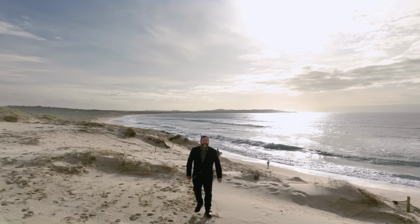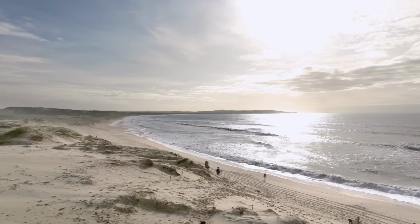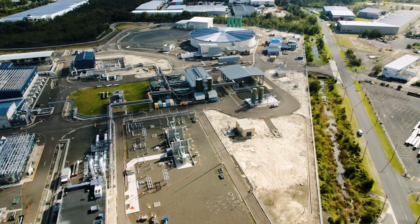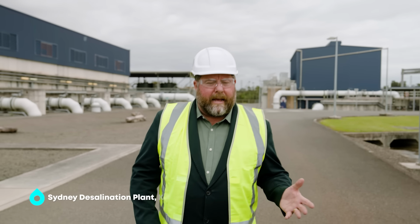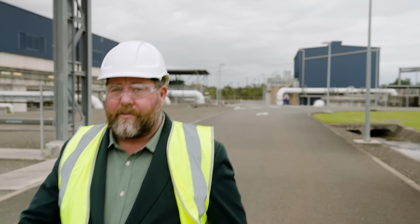Now, you might be thinking, Shane, mate, what are we doing at the beach? I thought we were talking about drinking water. Well, believe it or not, this big blue ocean behind me is another source of the drinking water that comes out of your tap. This is Sydney's Desalination Plant. This is where they somehow turn seawater into drinking water. How's that for a party trick?